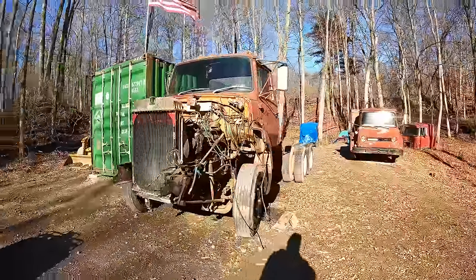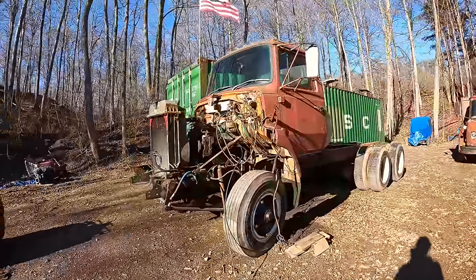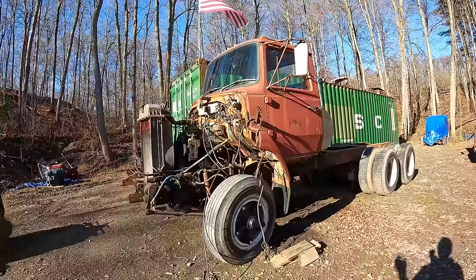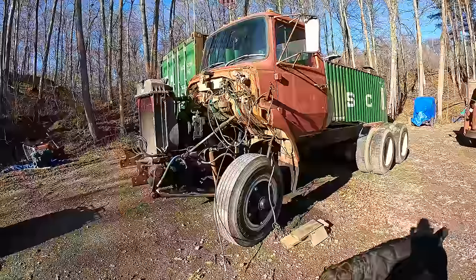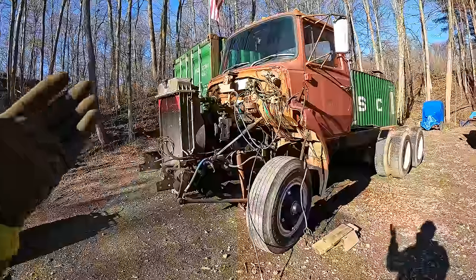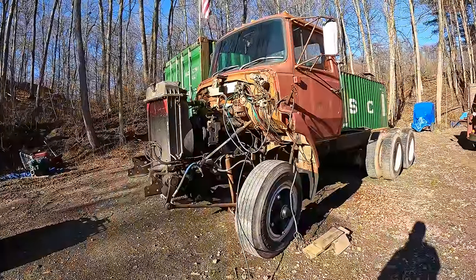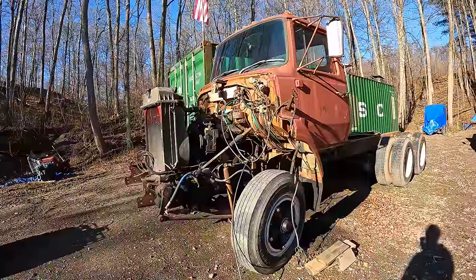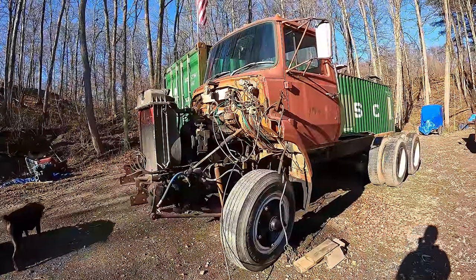Project update. So I've had a lot of people ask about part two on the Cummins swap for this truck. That's in the works. I'm not gonna go in too much detail on that because I'll have a full video out at some point. There's a lot of little nuanced stuff that just takes a lot of time. So yeah, I'm working on it. It's not to a point where I'm ready to release a video yet.